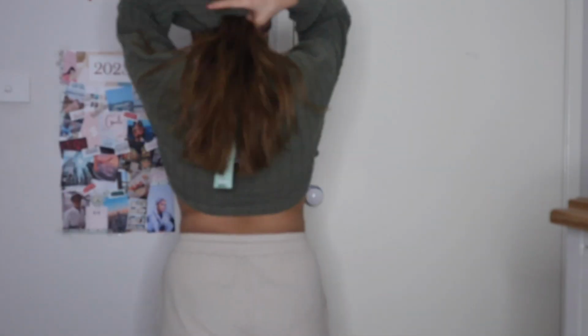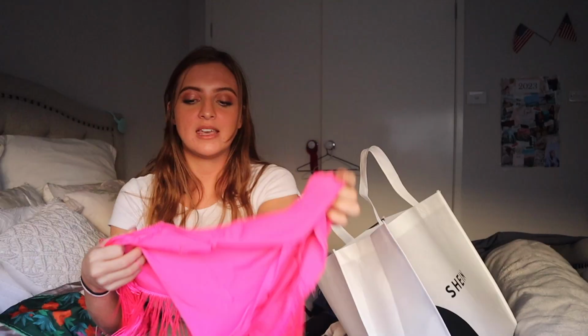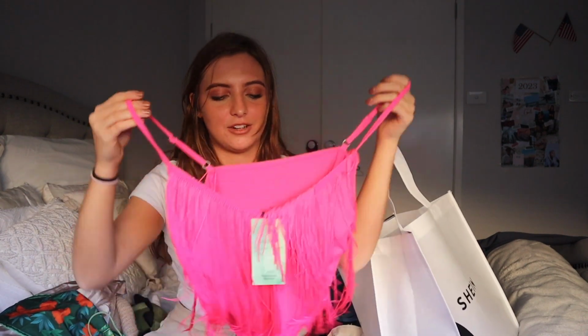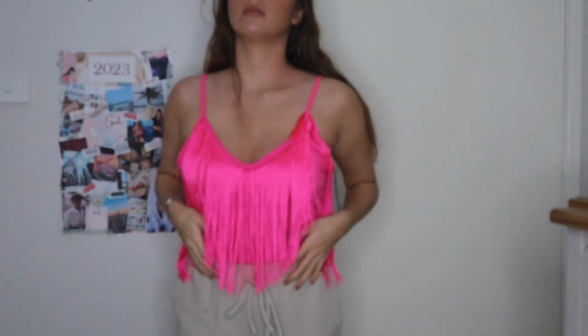After that, I have this top cardigan, and it's really, really nice, and it's cropped. So when you put it on, it's cropped here, but I love it. Then we have this, and it reminds me of an old-fashioned top, maybe from the 90s or something. It's a really pretty color and I love it. It has frilly things on the top, so I love this.